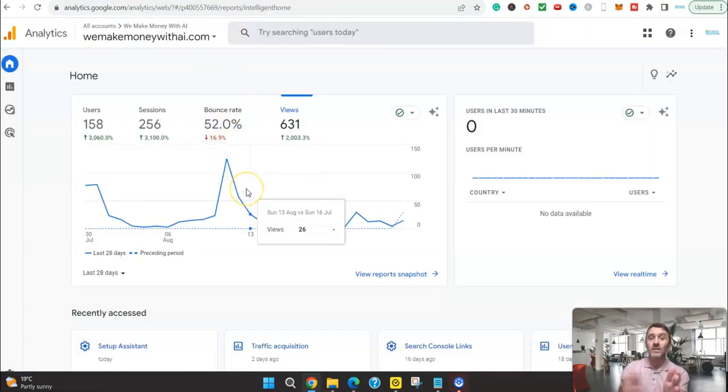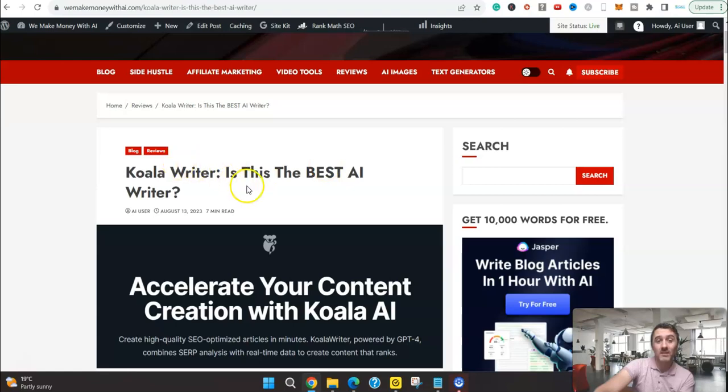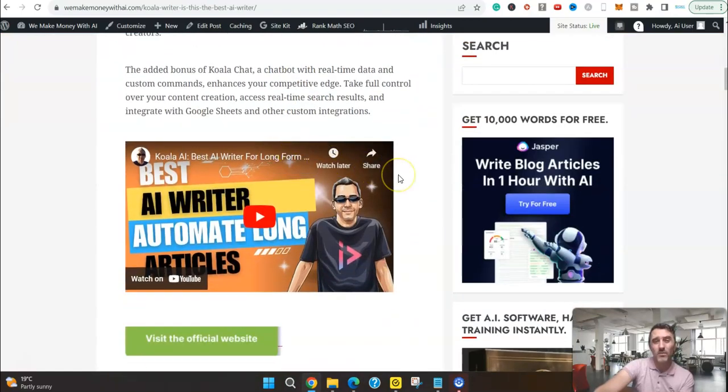So the question is, have we earned any money from this? And the answer is yes. We earned, I think it was $2 or $3. It wasn't a lot of money. Basically, somebody had gone ahead and tried out this piece of software, this Koala Writer, and we earned a commission from this. I think it was about $3.